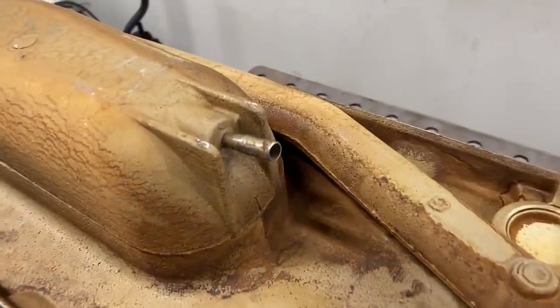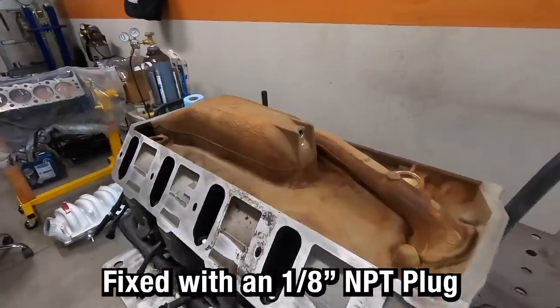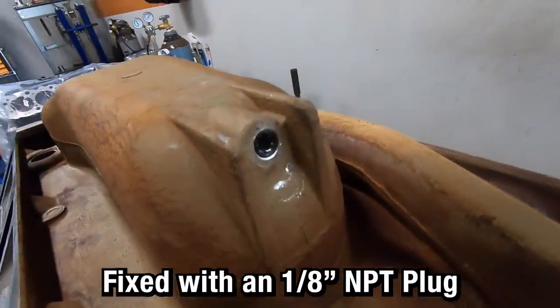So it's probably going to remain a mystery forever why GM decided that a little tiny hole in the bottom of the intake going right into the crankcase would be a good solution for a PCV setup, but at least now we've sort of fixed it. Long term, this is not going to be the best solution.